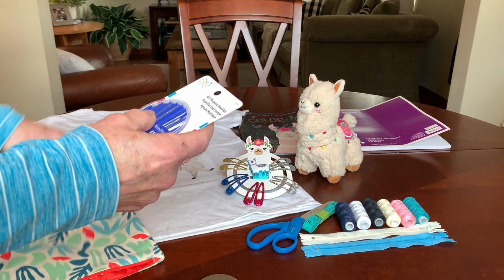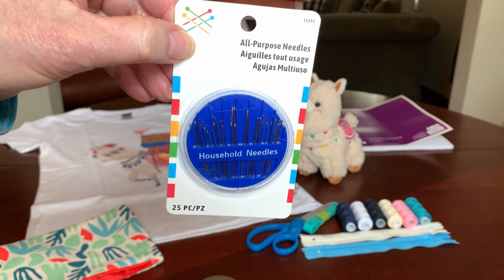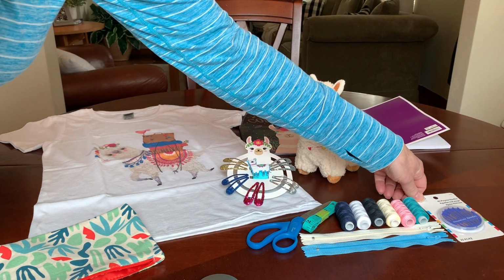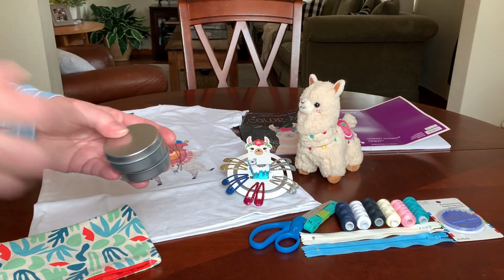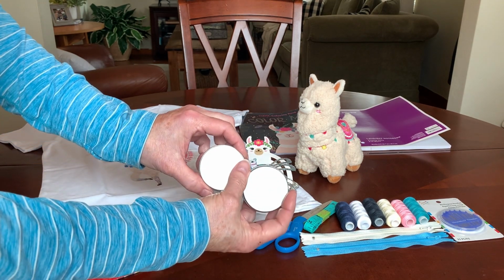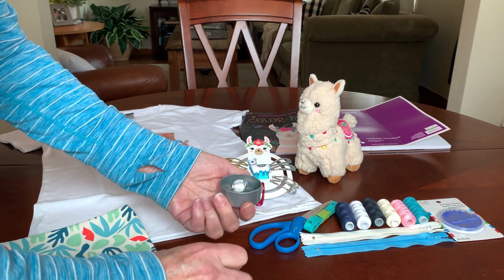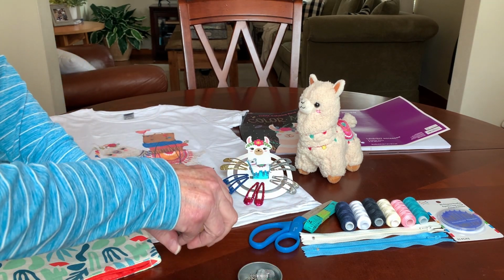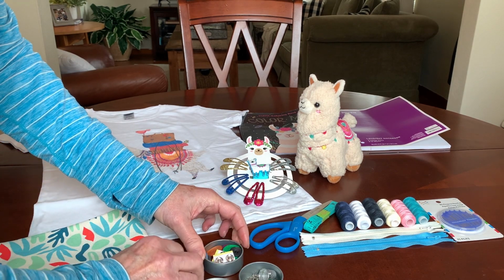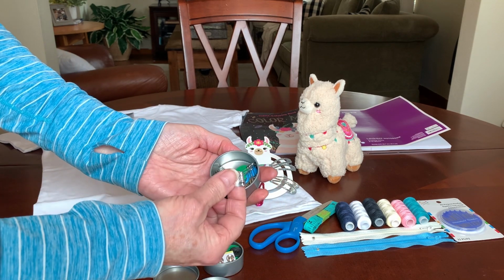And an assortment of all-purpose needles. I grabbed this from Walmart. I think it's $1. It's either 97 cents or $1, but I want to say $1. And then inside these great little tins, these come from the Dollar Tree in a 4-pack, if you can find them, because they're always out of them. I've been on the hunt for more so I can finish the rest of my sewing kits. But they're great for holding all the little things in a sewing kit.